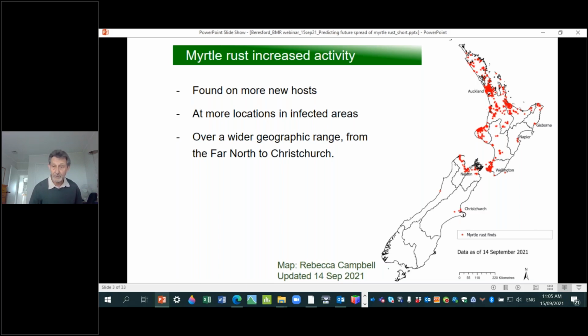And Rebecca Campbell at Plant and Food in Motueka very kindly updated this surveillance map for me yesterday. So it shows all the myrtle rust records dating right back to the beginning of the incursion. So the MPI and DOC records and more recently the iNaturalist New Zealand records, which is our main repository now of myrtle rust surveillance information.